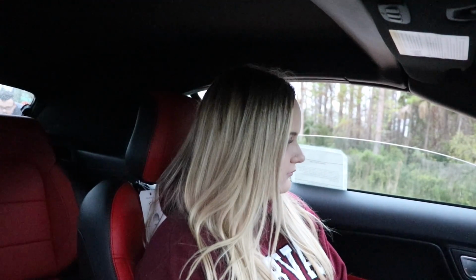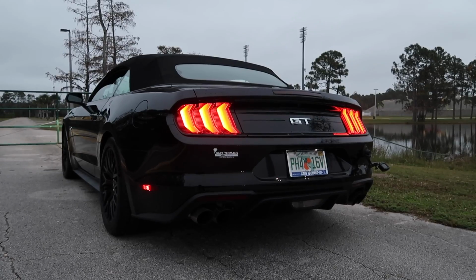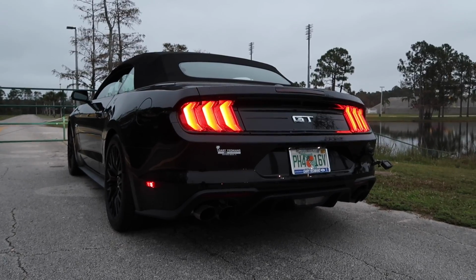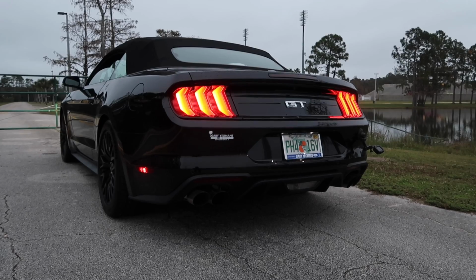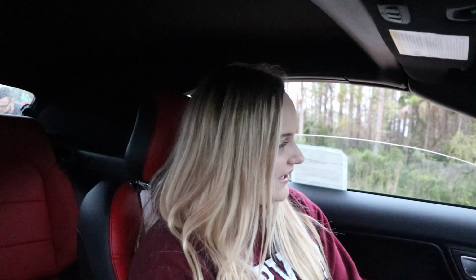Wow, this car is great. That feels good. This thing's bone stock. This exhaust sound is just so great. All right, so this is quiet mode. And now we're gonna do normal mode. Wow, that's a big difference. It actually sounds mean. It's a really good sound.